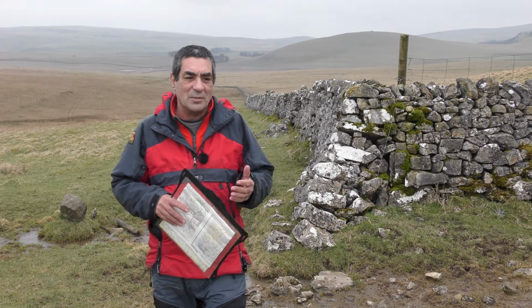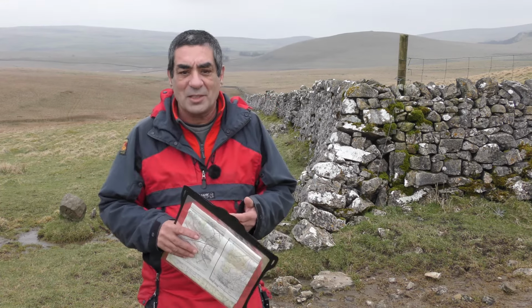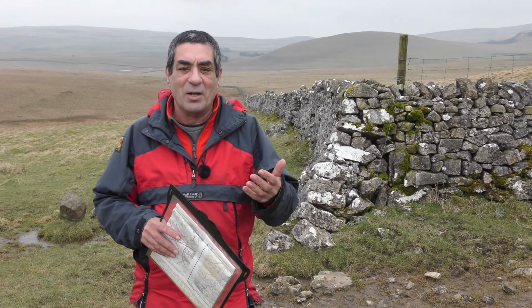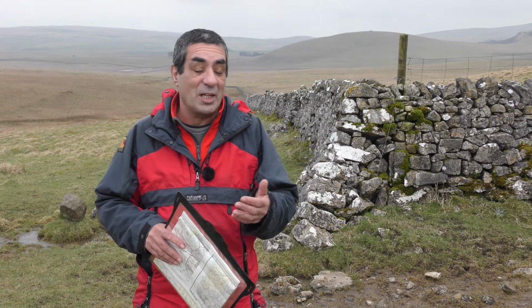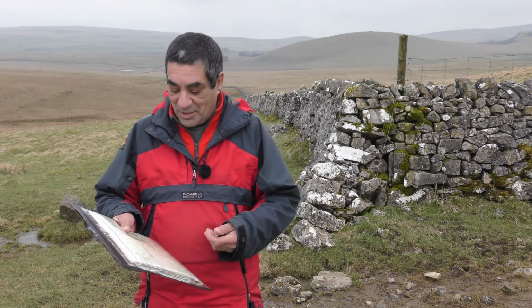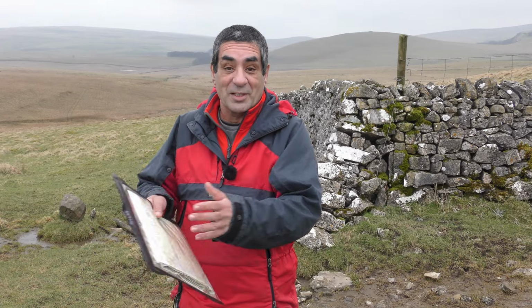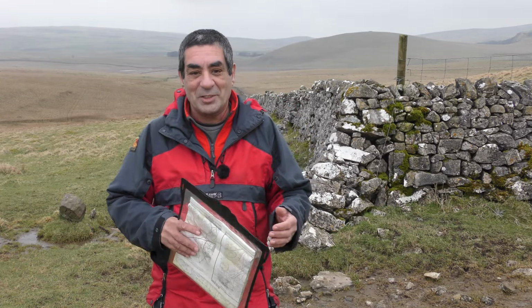I would guess that most people will look at their map to see where they're starting from, and this could be a car park or the train station or just a lay-by at the side of the road. Maybe to show your friends where you're going to go: we're here now, we're going to go to there and we're going to follow this route, just to make it a bit more interesting.